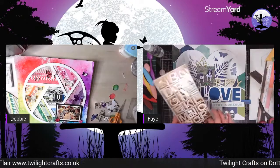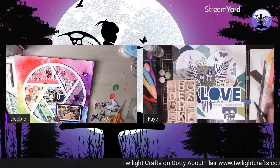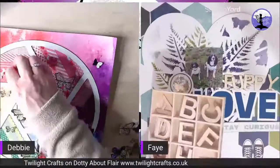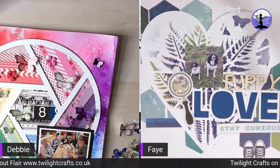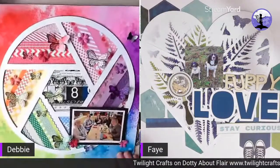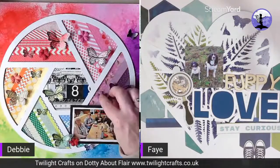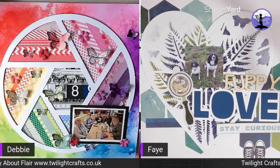What do you think? Do these flowers look all right as a randomer, or should I leave them off? I'm going to zoom in. Is it better to zoom in so that it's a bit closer? That's it. Move it over a little bit and then we can see. Just a few random flowers, tone on tone. I love it, and I like the butterflies because those are done with the sprays, are they? Yes, Dina sprays.